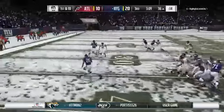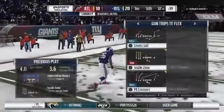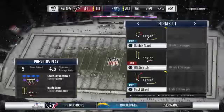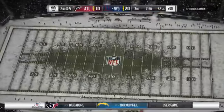They'll run it now out of the gun. And he'll snag about 5 yards down to the 32. Looks to me like maybe there's a little attrition setting in with this drive, because when you see that type of a run, I get the feeling the defense is getting a little bit tired. And that's the last thing they need, especially when they look up at the scoreboard.